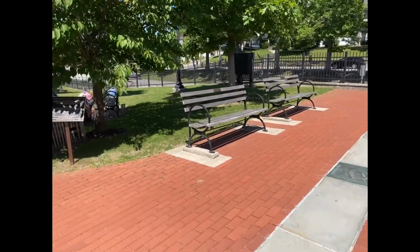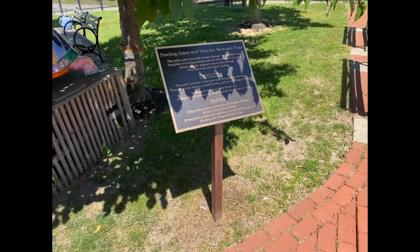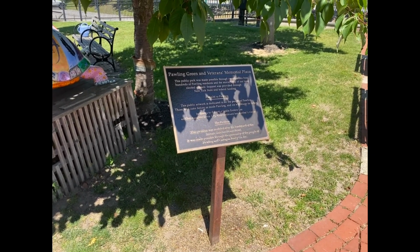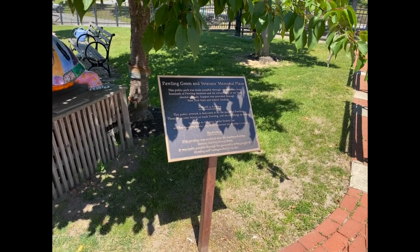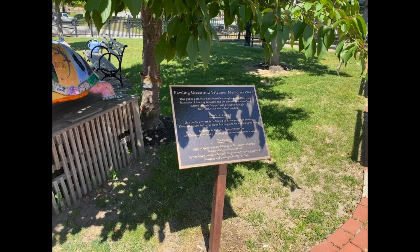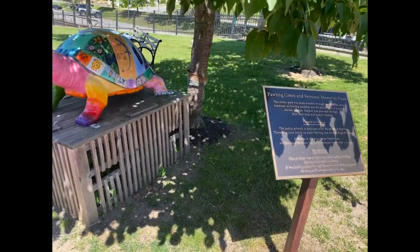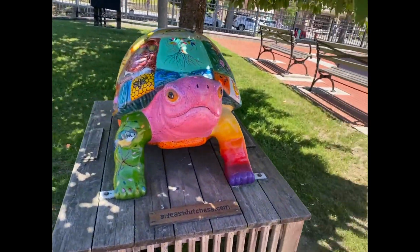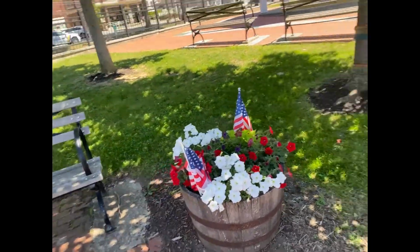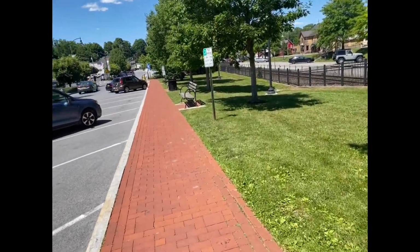And they've just got a whole little area here. It says Pawling Green Veterans Memorial Plaza. This public park was made possible through contributions from hundreds of Pawling residents and the stewardship of our local elected officials. Support was provided through New York state and federal funding. And then it talks about the hats off to Pawling and the pavilion. And then they've got a few little things. We had the artists before in other towns, but they've got turtles here. And then it just carries on. So yeah, it's a really beautiful place.